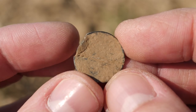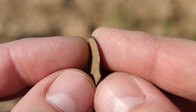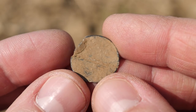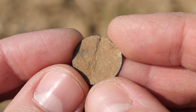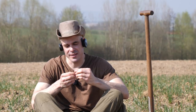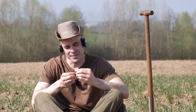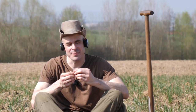Yeah, I said it might be an old silver coin because it's wafer thin and it's not very regularly shaped. That speaks for some age, but we will see. Yeah, I enjoy being here on the field. It's a sunny, nice day, and this find here gave me hope that I might come up with some more nice finds. Yeah, keep your fingers crossed.